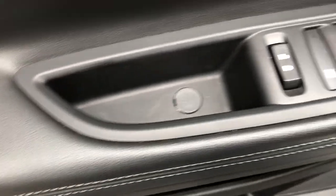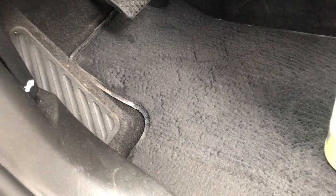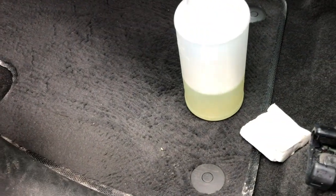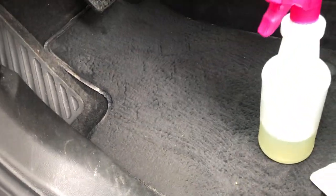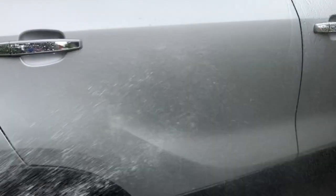I'll go over that again. This is just the initial cleaning. I'll put something on the interior to protect it, but other than that, I'm gonna have to go in here. So it's definitely gonna need another vacuum, but I got the initial stuff up. I'm gonna hit this floor mat again too. I'm gonna take that out and put some APC on there and soak it for a while, because that's that winter salt stuff. So, all right, fellas and ladies.